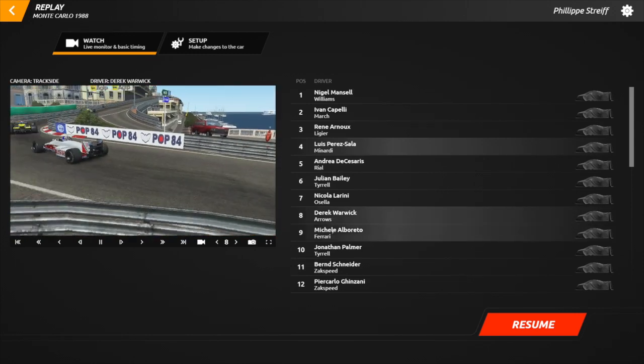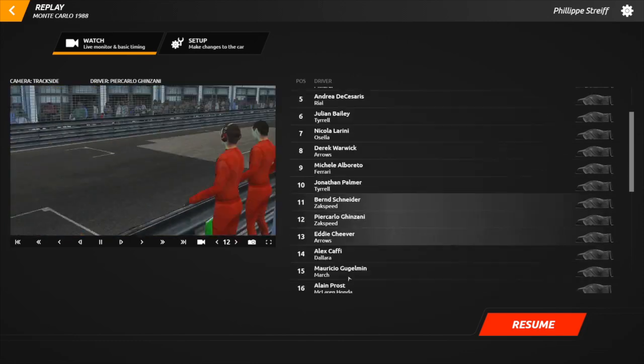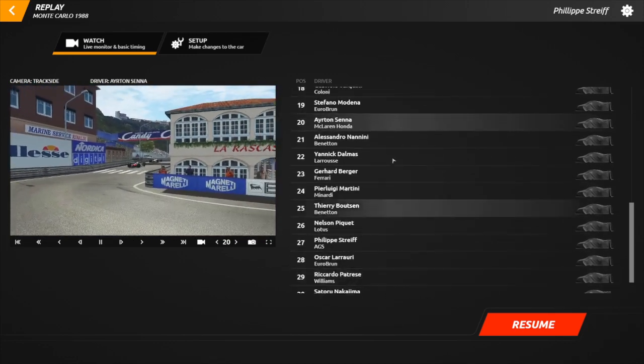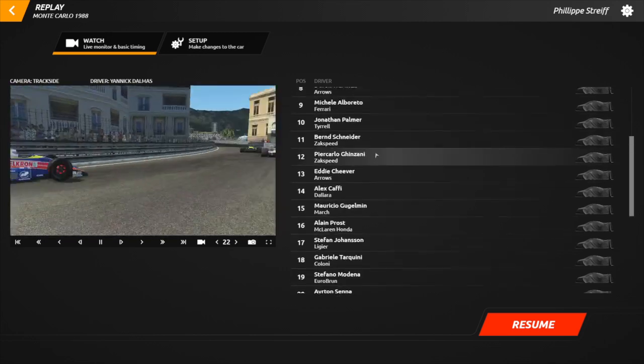Anyway. Unfortunately, Monaco does not provide the best racing action. We've had crashes, with Senna down in 20th, the King of Monaco, not really enjoying this race so much. Only 22 cars left in the field.